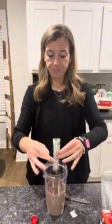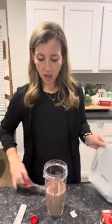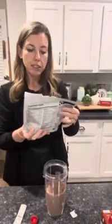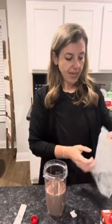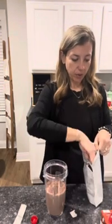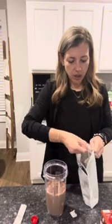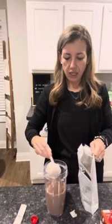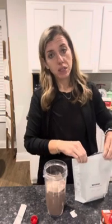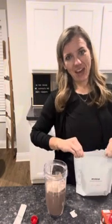So I love that. And then I also want to add in some Nourish. Nourish is our prebiotic meal replacement. This is brownie batter. It has 16 grams of protein in it. So not only am I getting the protein from the Premier Protein, I also add in a scoop of this, and it's chocolate flavored too. So it all just goes in there together. Gives me extra protein. Love that.